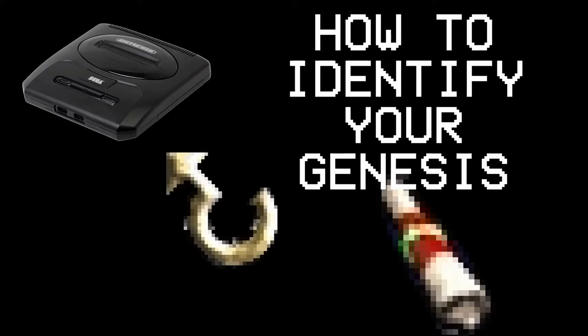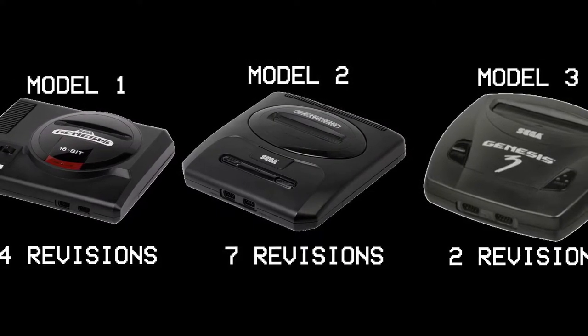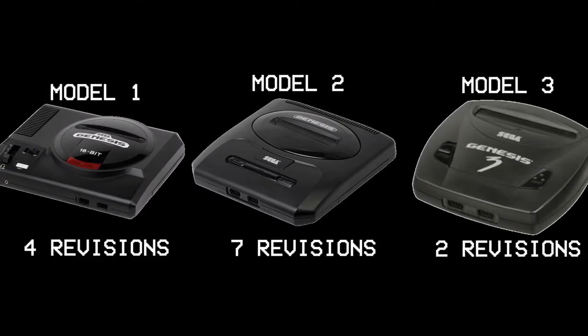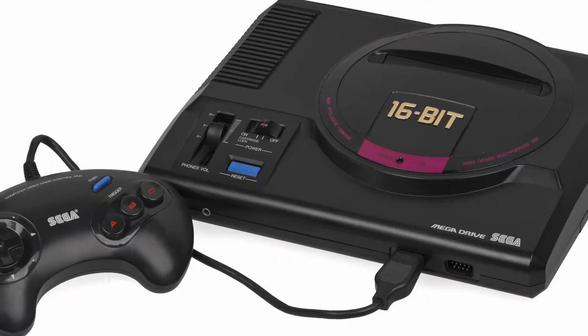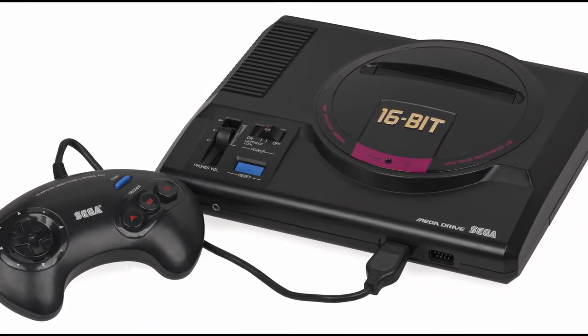Even though there are so many motherboard Virginians, finding out which one you've got is a pretty simple process. I promise you won't even have to take your system apart. You can call me the Decker Kane of Sega, so I'm about to show you how to identify your Genesis and its quality. Quick side note, I've seen people asking about these a few times recently.